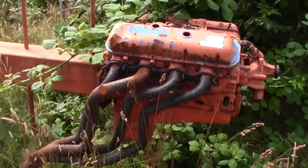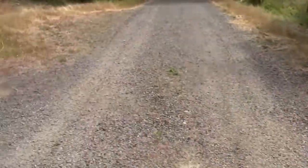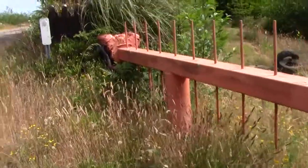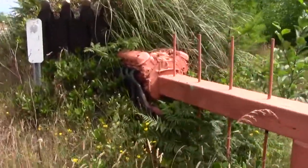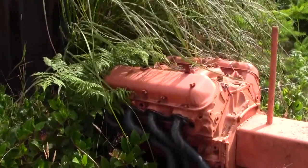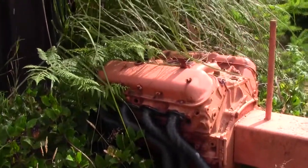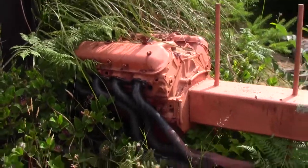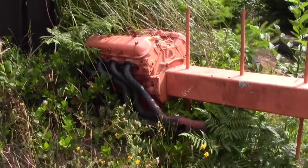But I just thought that was pretty cool to hang a motor on the back of your gate. And then I got to look, and they got the other half of the gate here. And they got another rat motor hanging on the other end there. I just thought that was really cool and inventive. And these people, they got it going on. This is their personalized gate.